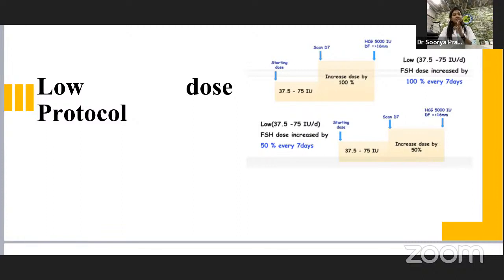So give 75 or 150 dosage on day 8. You can titrate by 15 to 25% on the next day itself, so you can leave a gap of 24 to 48 hours. Then scan again on day 11 or day 12, looking for good follicle development. If you are able to see good follicle development because of your gonadotropin, then it's okay. Continue with the same dosage. If you are not getting adequate response, definitely we can titrate the dosage. You can go to a maximum dosage of 450 international units till trigger. That definitely yields a good possible clinical outcome.